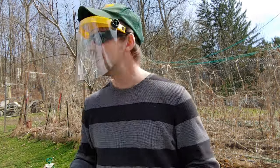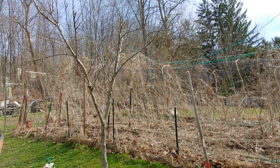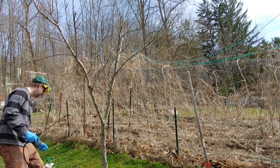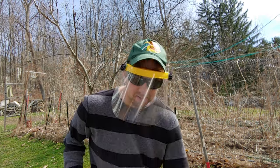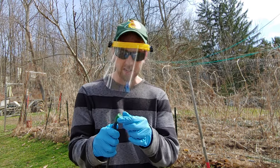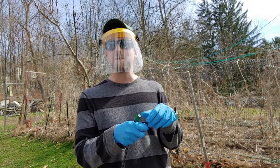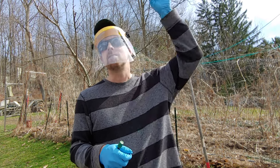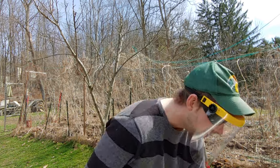So let's get started here. Most of these pump sprayers do have the nozzle here that you can actually adjust in and out. The more you adjust it, you can create a stream or more of a mist, depending on how you want to do. If you have to hit higher parts, you definitely want a stream, so you can definitely soak everything and make sure you hit it all. All right, here we go.